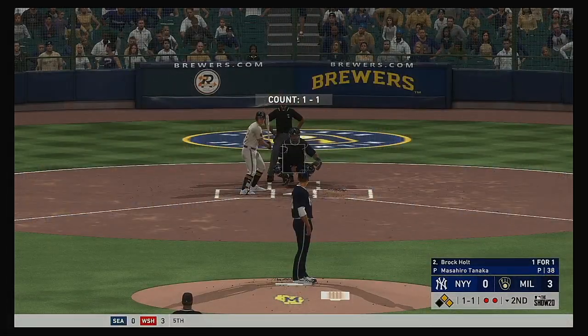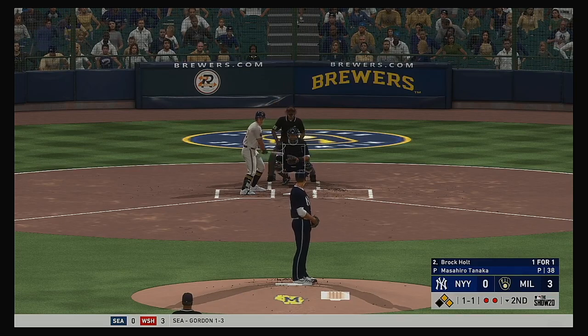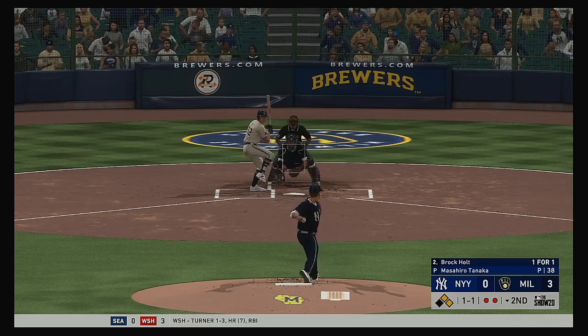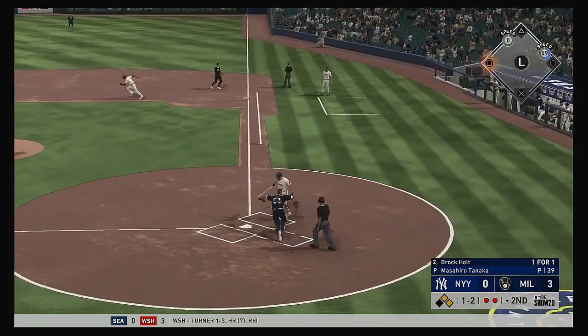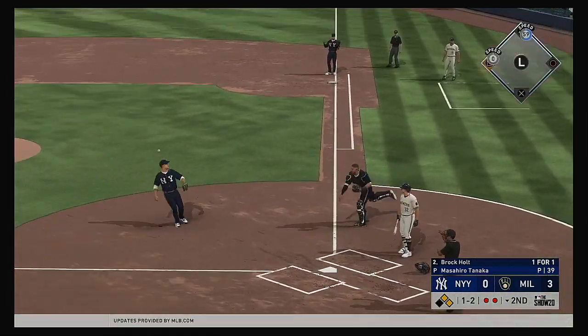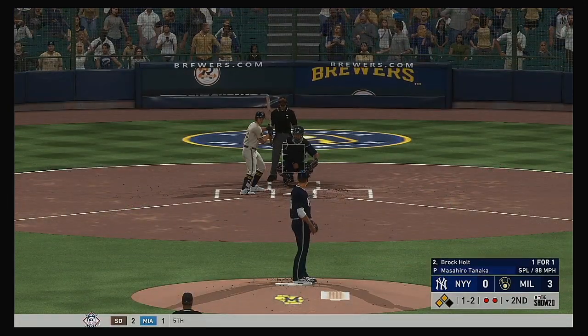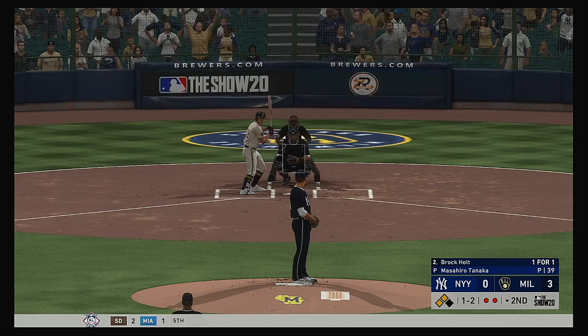Stepping in and ready for another shot, Brock Holt. He reached on a single in his first try. Yeah, and they take another single right here. That third base coach is dying to wave his arms. I wouldn't be surprised if anything hit hard through the infield. He's going to wave them. And he's going to make it up to third here as he advances on the wild pitch.